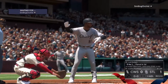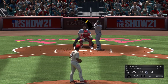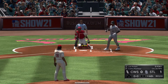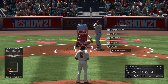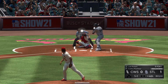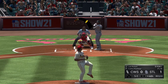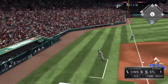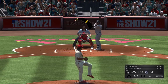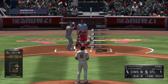All set for the start of the fourth. And that brings up Luis Robert. The center fielder, Luis Robert. First offering. The 1-1. And a good sinker there gets him swinging for the first out.